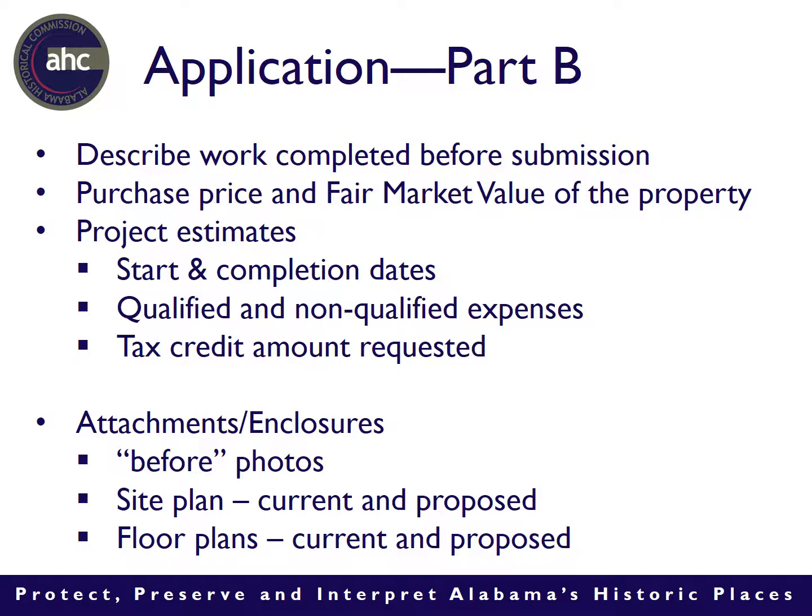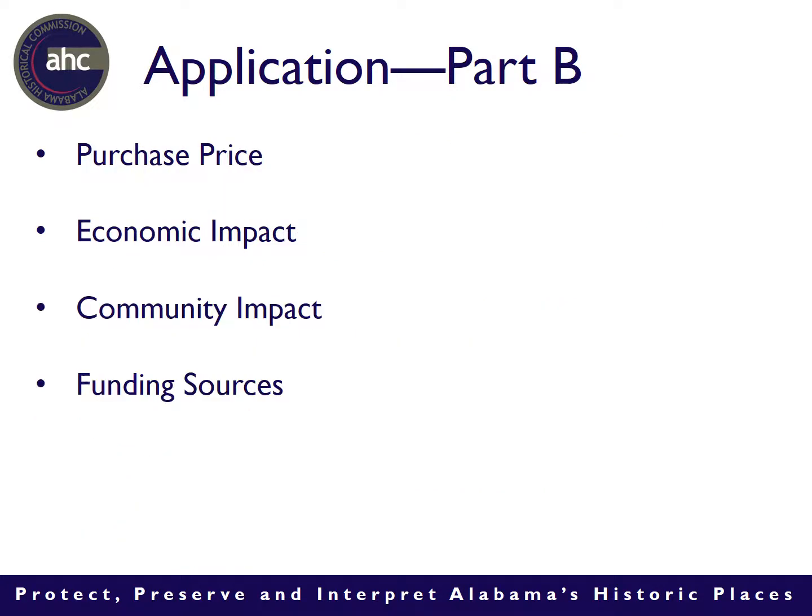Part B of the application is a little bit more detailed. It includes any work completed before submission, which should be very little. It's basically emergency repairs that are allowed and some soft costs, some surveying fees and things like that. The purchase price and fair market value of the property must be accounted for in Part B. You also include your project estimates, so your start and completion dates, qualified and non-qualified expenses, the tax credit amount you're requesting based on those qualified expenses, and then your before photos, your current and proposed site and floor plans.